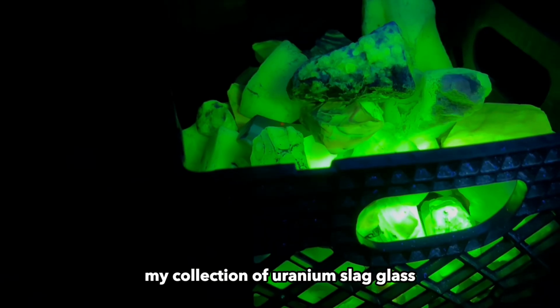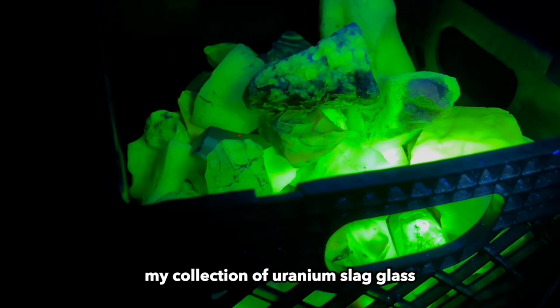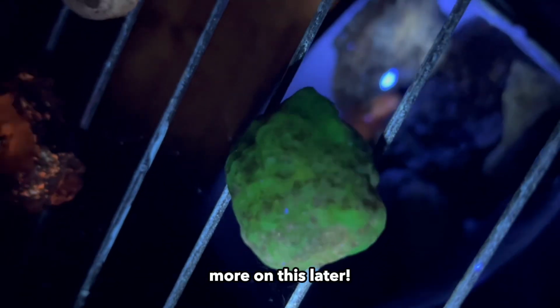But unknown to me at the time while I was out here, these agates had a little bit of a secret. Some of them are radioactive. There's actually uranium inside quite a few of these Sweetwater agates, not enough to harm you, but enough to have a little bit of fun underneath a fluorescent light.